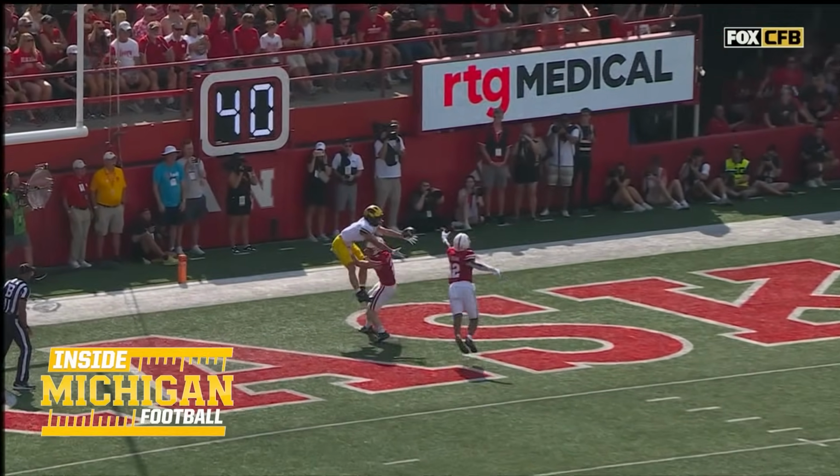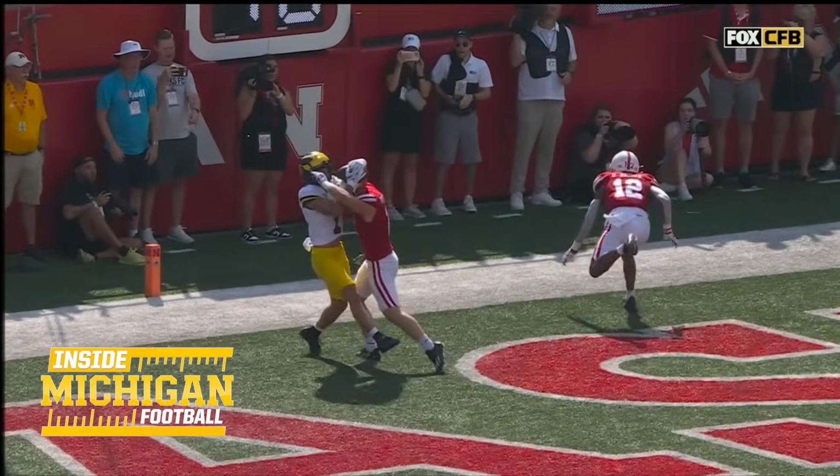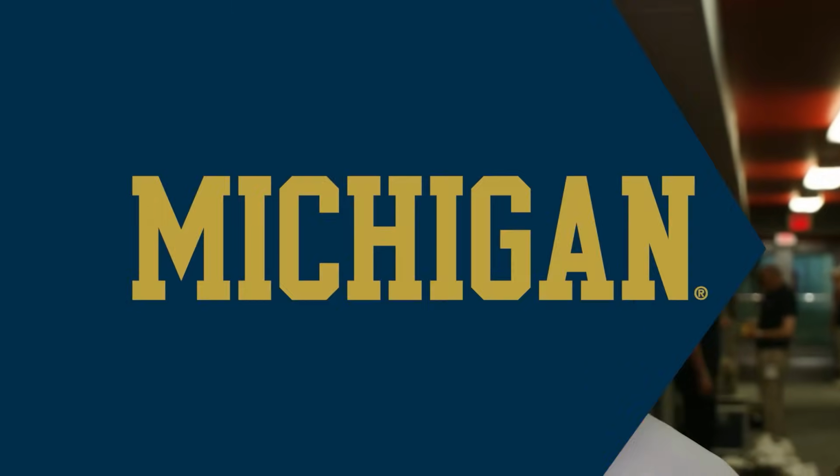JJ's going to fire to the end zone. Roman Wilson's there. He goes up. He's got it. Touchdown, Wolverines. He's one of those guys where I feel like I could close my eyes and throw it up, and he's going to come down with it. So it's, you know, every scramble drill, I see him just open free. So it's amazing to see him finish those plays, too.